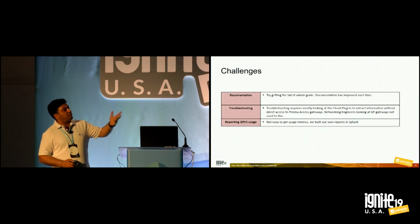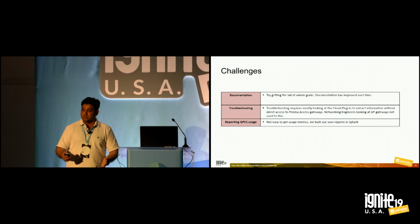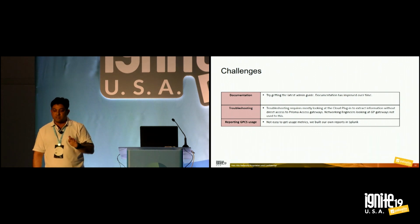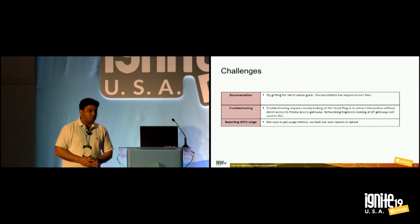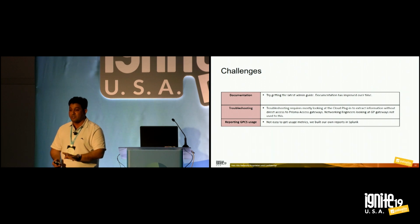A couple of things that we thought were challenges, right? With Prisma Access, the product is improving, and I was really excited to see the workflow-based approach that Joby was showing. But when we were deploying it, the documentation was a huge nightmare, right? The good thing is the engineering team is upgrading documentation almost on a daily basis. So as you're deploying it, make sure you have the latest documentation. That goes a long way.